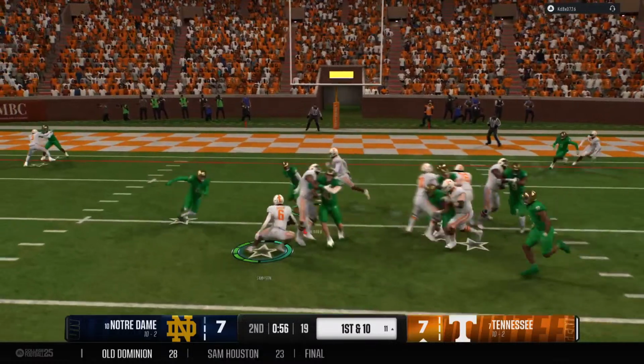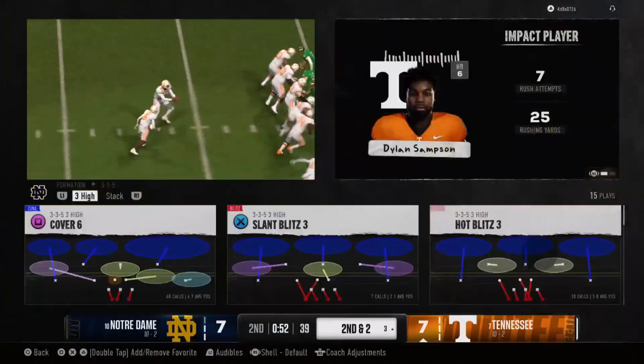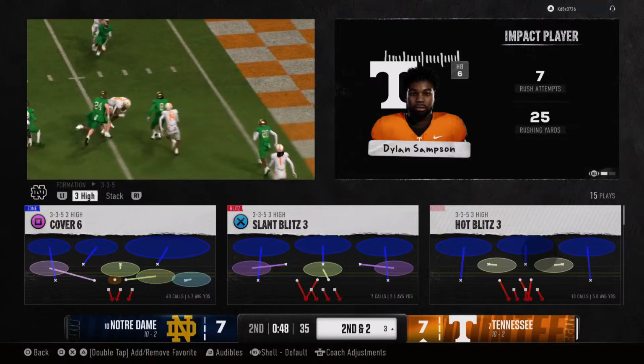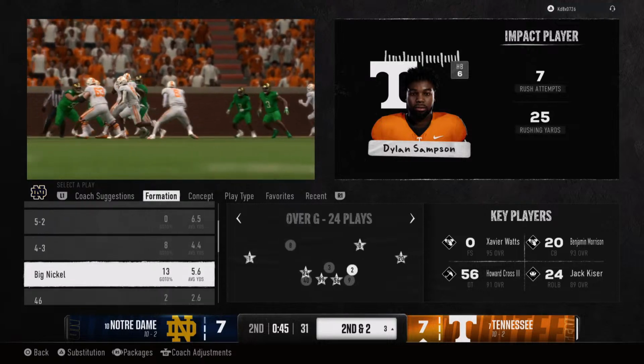And they'll run it out of the shotgun. And they finally stop him at the 3. The offense really threatening now. Just love watching this back run. Gets behind that offensive line, lowers his pads, and gets a nice, solid gain.